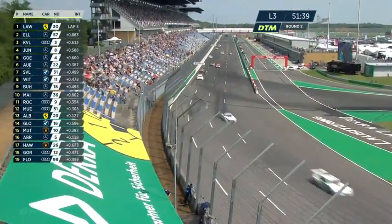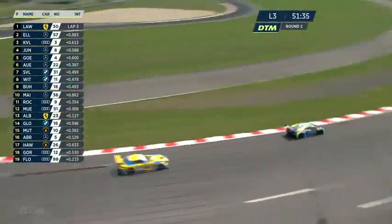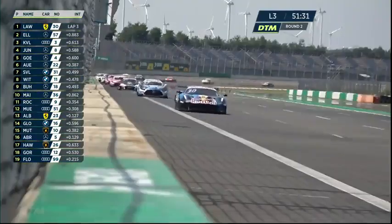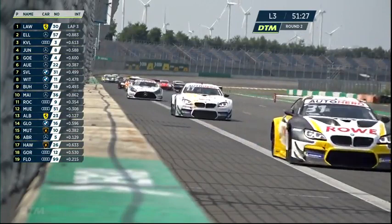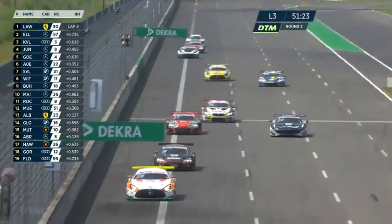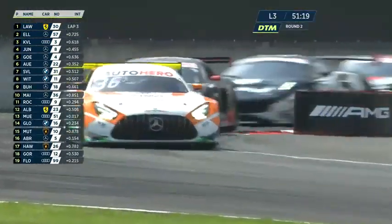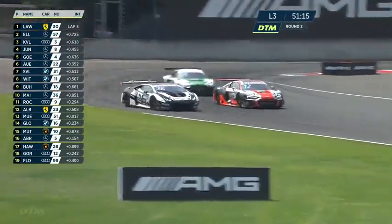Alex Albon still trying to find a way past Nico Müller as they make their way through turn one. Esteban Moot has got Vincent Abril behind him as they run in 15th and 16th positions. Timo Glock having got ahead of Moot into 14th place and second of the Rover Racing BMWs. Been a change in the top 10 with Marco Wittmann through, and there is Alex Albon making his move on the inside of Nico Müller. So Alex gains a place.